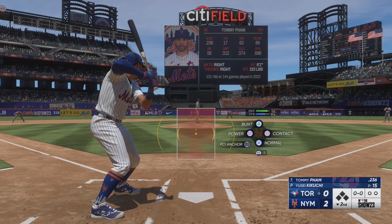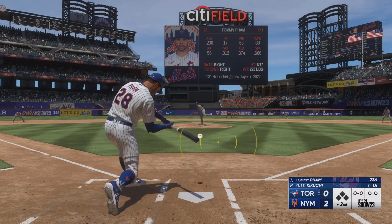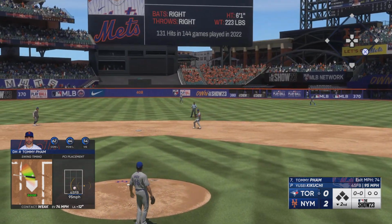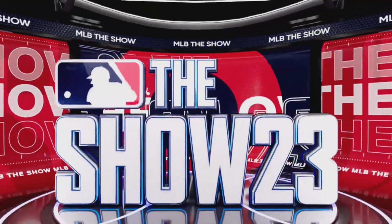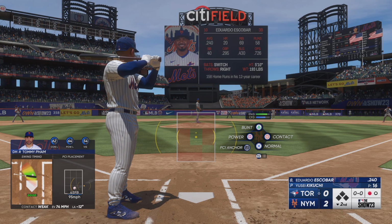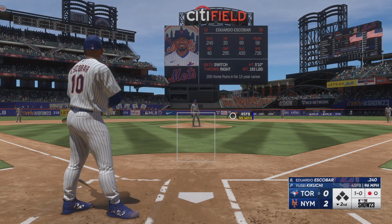The designated hitter, Tommy Pham. The pitch. And he grounds one to the right side. Merrifield gathers and throws to first. That's one out in the bottom of the second. Third baseman, Eduardo Escobar, El Caballo up to him. The switch hitter batting right. And the first pitch misses for ball one.